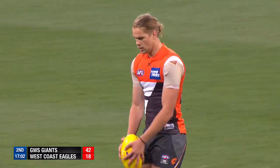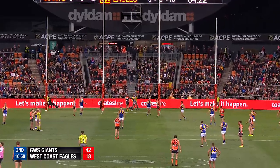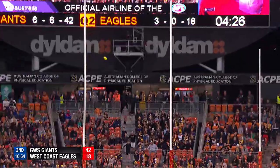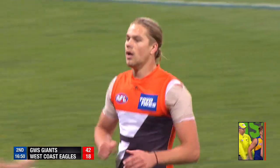Just the 15th match of his career. He finds himself kicking at his first goal in a final. It bends around. Kicked a goal last week. He's got one this week as well.